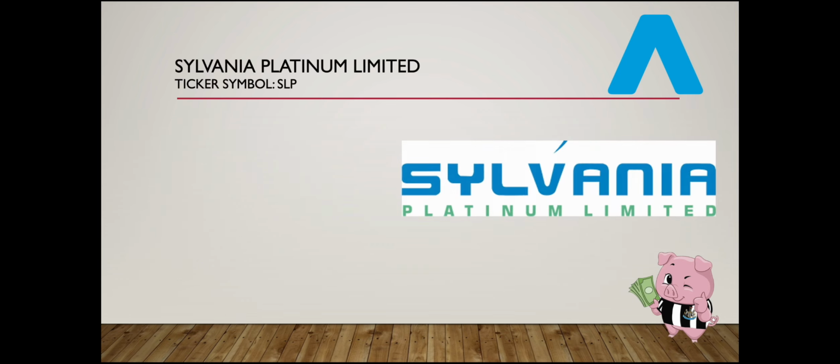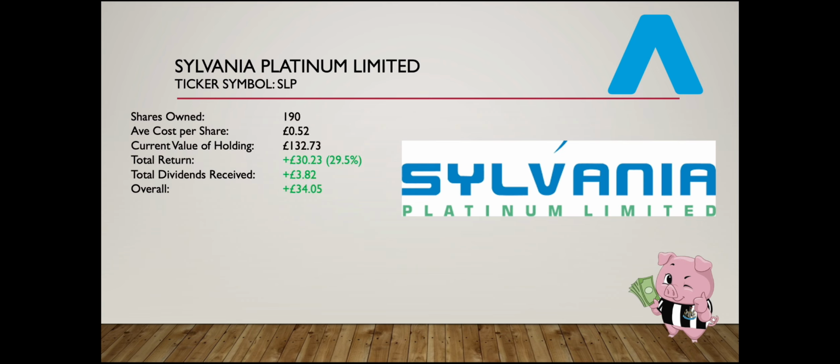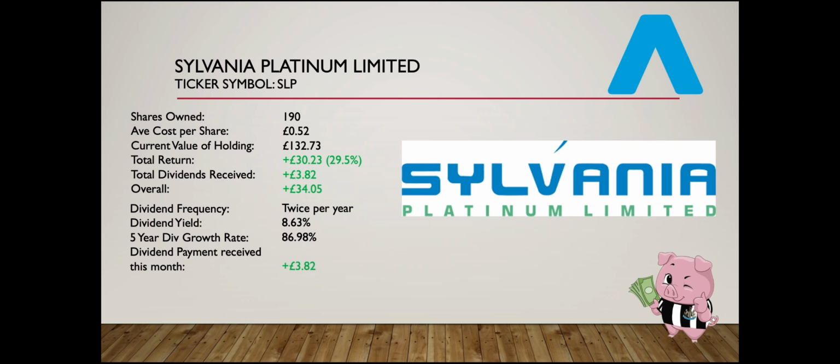My second stock that I received a dividend from in April was Sovereign Platinum Limited, stock ticker SLP. I currently own 190 shares at an average cost of 52 pence per share. So my current holding is valued at £132.73. I'm up nearly 30% on the position. It's one of my best performing positions, which gives me a return of just over £30. I did receive £3.82 this month from them, which gives me an overall profit of £34.05.